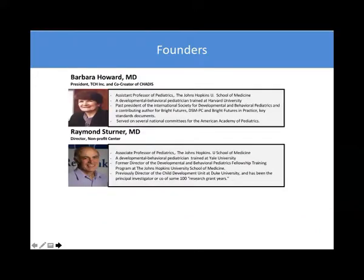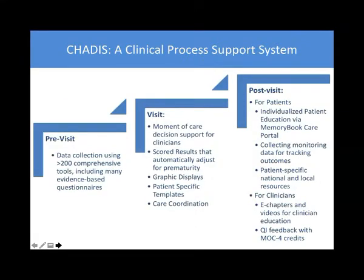I'm a developmental behavioral pediatrician and faculty at Johns Hopkins, creator of CHADIS. CHADIS is a clinical process support system used across the United States. It's used for mental health care, comprises pre-visit data collection online, with online questionnaires completed by patients or caregivers, moment of care decision support and scored results, along with care coordination functionality for referrals, and post-visit patient-specific education and resources, as well as clinician education.